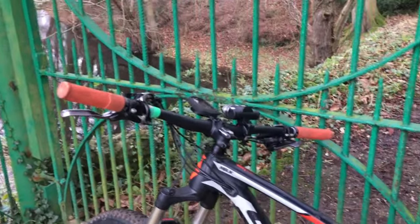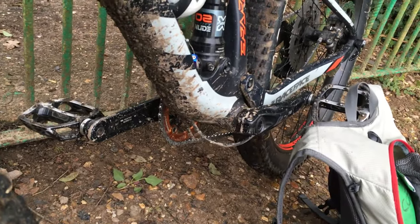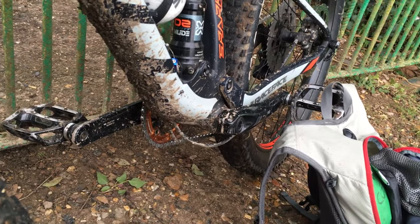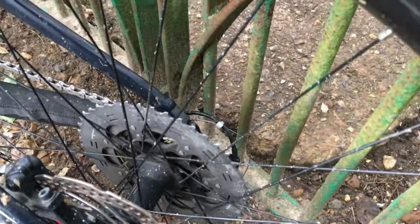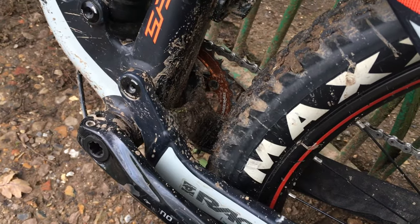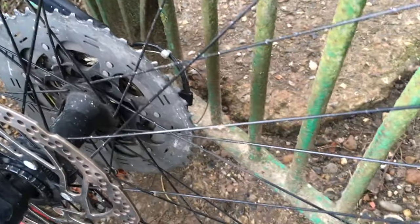Different grips. I've got obviously DMR grips on it and DMR pedals. It originally had, I think it was a 2x9 gear ratio set up on it. So you had two chain rings at the front, and obviously a nine sprocket cluster on the back on the cassette. It's now a 1x11, and it's got a Race Face. I think it's something like a 34 tooth front chain ring on it, and obviously your 11 speed hub on the back.